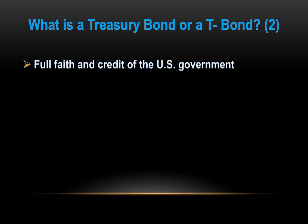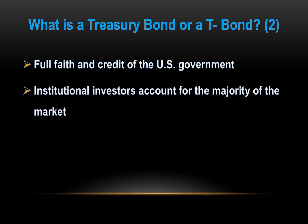If you study the profile of treasury investors, you will notice that institutional investors account for the majority of the market. This does not mean, however, that individual investors cannot invest in T-bonds. They can easily purchase them if they want.